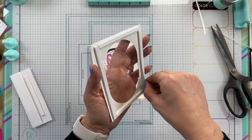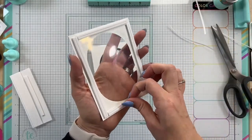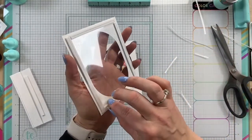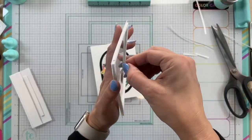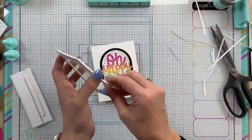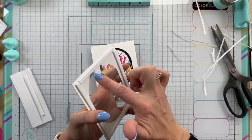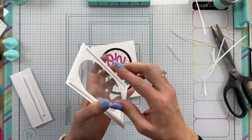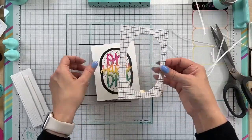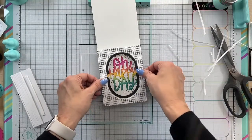Shouldn't be too hard to do. That is one thing that I do love about this tape, is it's easy to take the backing off of. I do have a double strip of it on all of them. Okay, so I do know that I don't have any shaker bits in there, but I have not removed the backing from up here. So this is not sticky, meaning that we'll be able to peel it back and pour our embellishments inside.